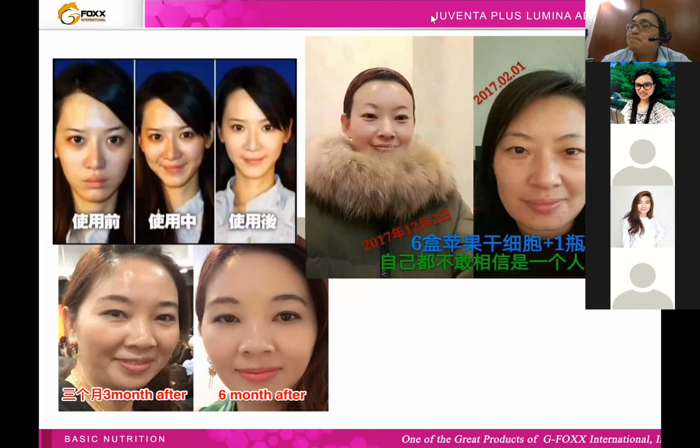Now, in the Philippines, we just launched it. The ingredient is from Switzerland. It's very powerful and patented. We are also waiting for your testimonials. Please, if you have any testimonials, share them with us. But make sure you always encourage your client to take a before and after picture. Then they will notice their skin is totally different.